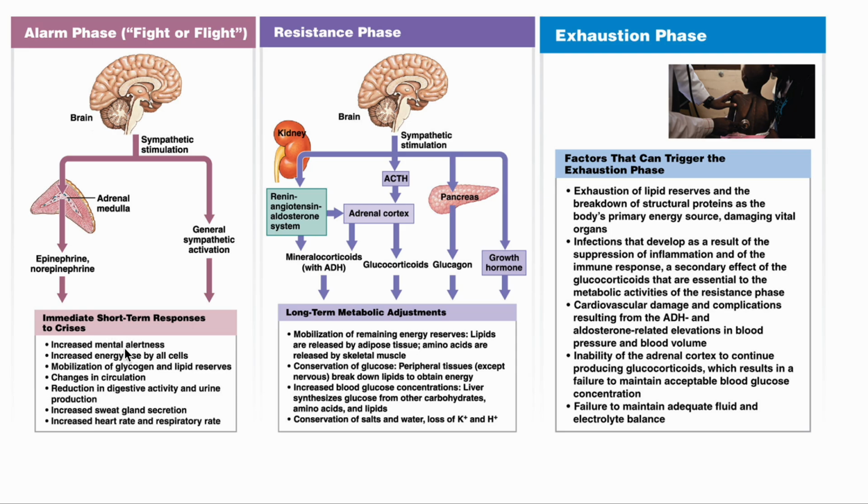We will increase our mental alertness so we can think better. We will mobilize glycogen reserves so that we have plenty of glucose available for our neurons and our muscle cells, whichever one we need most. We're going to increase our sweat gland secretion, maybe to help maintain body temperature. And again, you're going to see a reduction in digestive activity and urine production, not things we need to think about when we're trying to run away from a bear or get a good grade on a test. But we may need increased heart rate and respiratory rate so we can get lots of oxygen to our brain or our muscles.